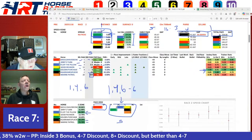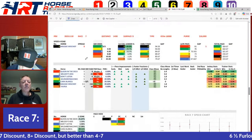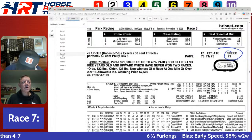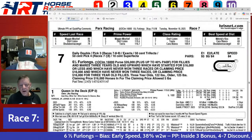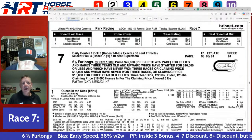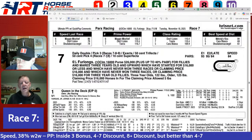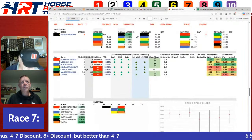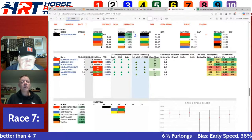On E-Ponies. Yeah, no. So the late pick 4 is going to start in race number 7. In the 7th race, we're looking at 6.5 furlongs. Again, that does favor early speed on the inside with 38% winning on the front. The front horses did stay out there today in the race number 2. So maybe it's just a day where the best horses win, Terry.